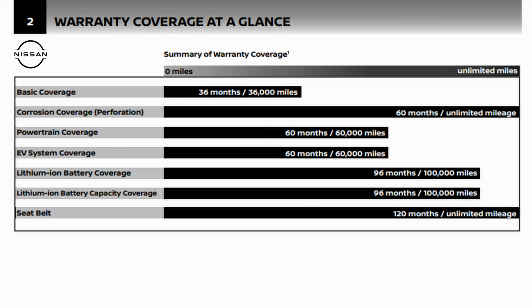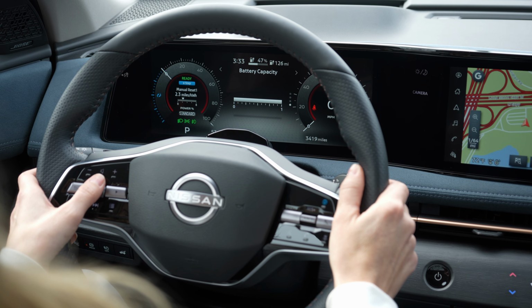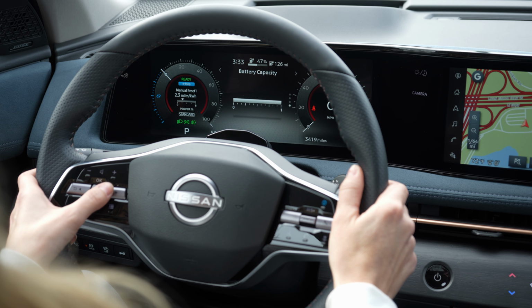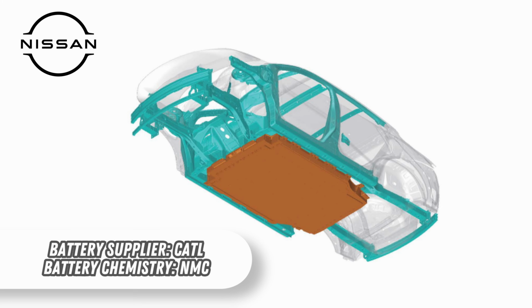Speaking of warranties, Nissan maintains an 8-year, 100,000-mile battery warranty. Unlike most brands, Nissan shows battery degradation in the dash with a 12-bar indicator. If the maximum state of charge dips below 9 bars out of 12 during the warranty, Nissan has to replace modules or perhaps the entire pack to improve the usable capacity.